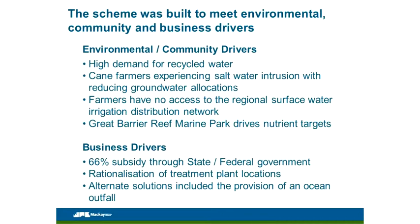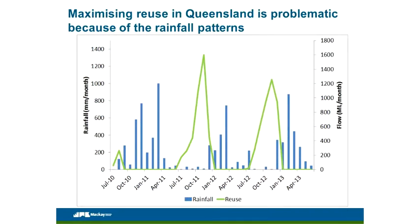So the drivers, some of the specific drivers. When we were planning for the plant, it was in the middle of the drought time. The irrigators that we supply water to have limited access to surface water, and they also have limited access to groundwater with saltwater intrusion into the groundwater supplies in the area. But probably the most significant driver that drove us towards reuse was the significant state and federal government subsidies that were provided at the time, with 2/3 of the total project cost being funded by the state and federal governments.